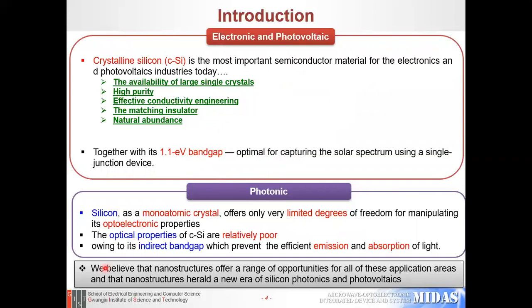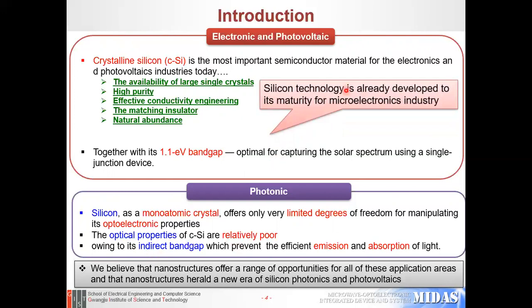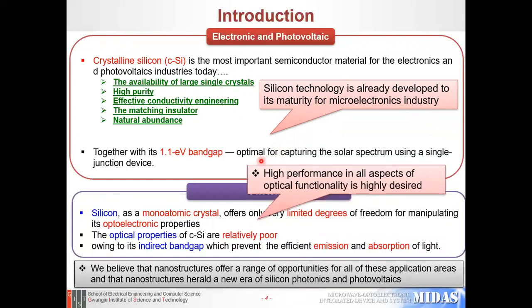For photonic industries, we already know that there are two constraints limiting the use of silicon. The first is that if we use silicon as a monatomic crystal, it has a limited degree of freedom to manipulate optoelectronic properties. And the second is the indirect band gap, which prevents efficient emission and absorption of light. So we can say that silicon technology is already developed to maturity for microelectronic industries, but for the photonic industry, high performance in all aspects of optical functionality is highly desirable. We believe that the nanostructures we discussed in the previous slides offer a range of opportunities for all those application areas, and they can herald a new era of silicon photonics and photovoltaics.